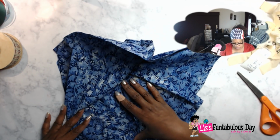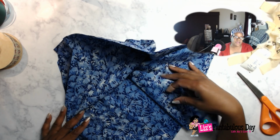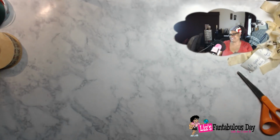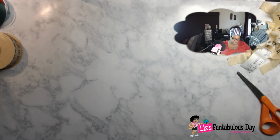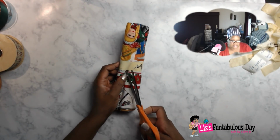It looks like little, I don't know. It's one of those things where you look at the pattern and the psychiatrist asks you, what do you see when you look at this pattern? It's one of those kind of things. So I'm still not finished. I still have more. This was 69 cents.